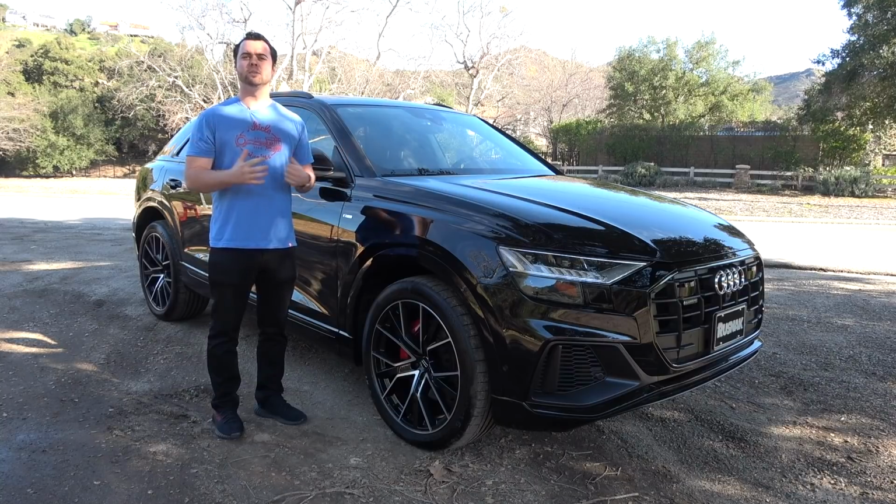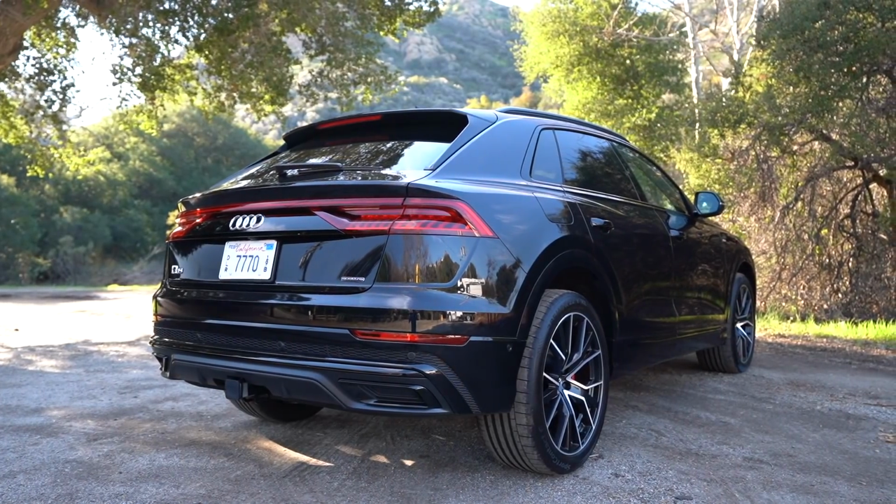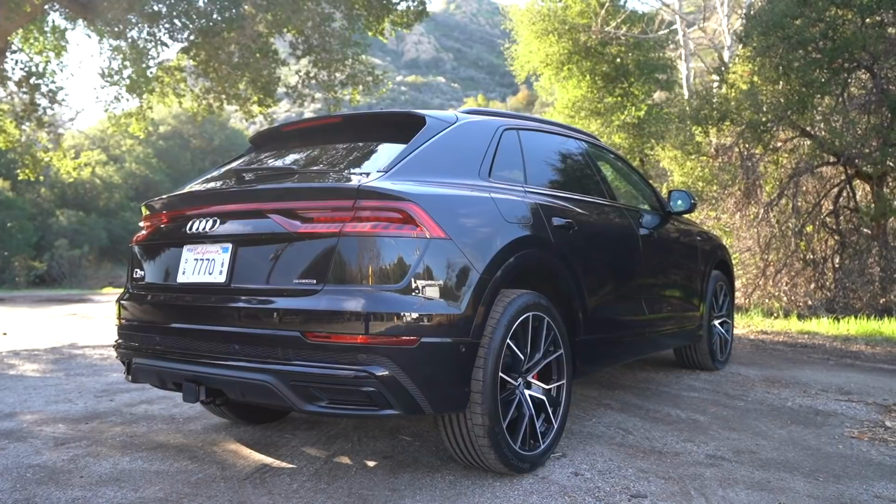Another benefit to the air suspension, apart from increased ride quality, is the fact that you can actually individually lower the rear of the Q8 in order to make it easier for you to load stuff into the back.